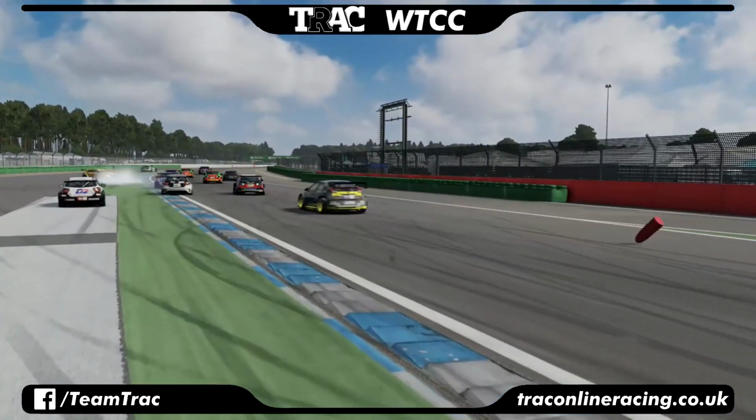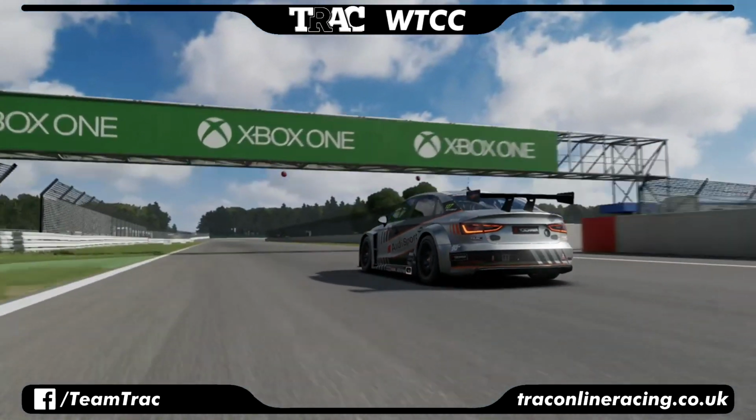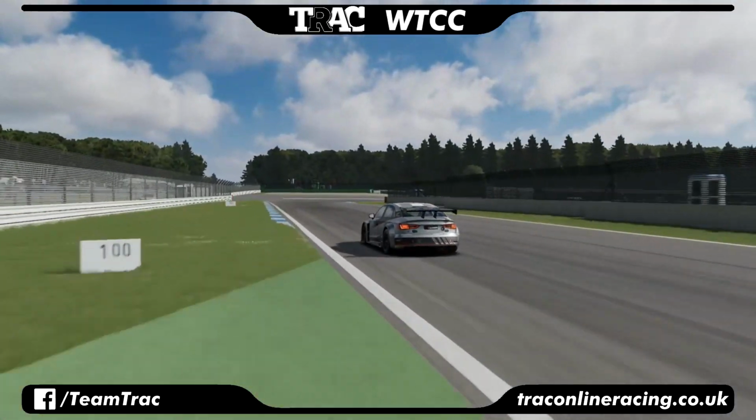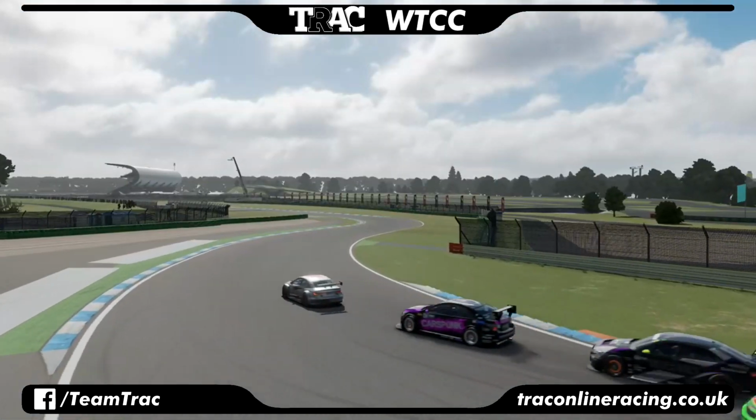Mish is off. He's been spun around. Nightmare's got away with it. Somehow he managed to get away with that one. Nightmare leads this one away from W8 and Tom there in second. Look a little bit further back, that looks like Joey's got himself into third, so good start from the RS3.